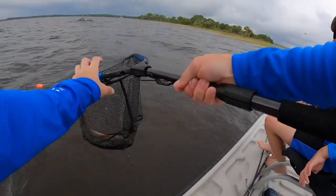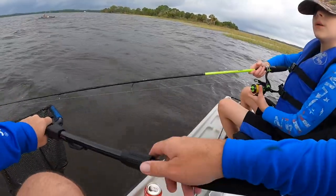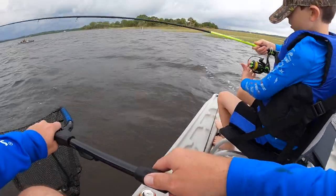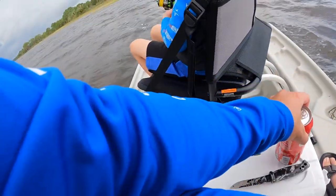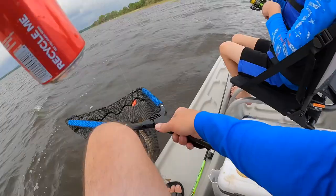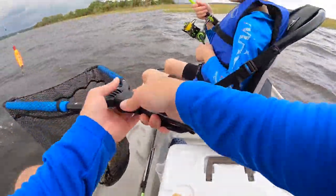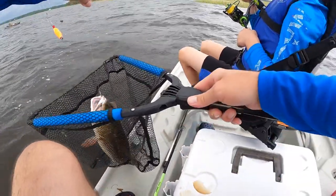Nice fish. Okay, give some slack on the reel. Slack on the reel for me. Thank you, sir. Oh, a little more. Let it on out. We got to make sure he's a proper size, okay? So that will do right now. You can only keep them if they're 18 to 27 inches. Okay? Let's see here. Wow, that's a beautiful looking fish, Devin. Good job, buddy.